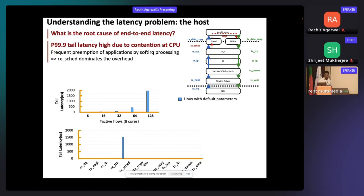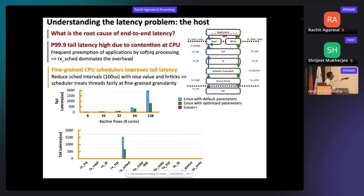So this was my result. And I noticed that RX scheduling is the main bottleneck, but I was using the kernel CPU scheduler, which was not optimized for microsecond scale. In fact, if you look at the default scheduling parameters, 3 milliseconds is the default CFS parameter. Why should I stick with those default parameters? If I'm trying to understand a problem, I should change that parameter and see what I can do. So I just changed that Linux parameter from 3 milliseconds to 100 microseconds. And suddenly my latency came down to almost 500, 600 microseconds. It's still high, but I already reduced it by a significant factor.